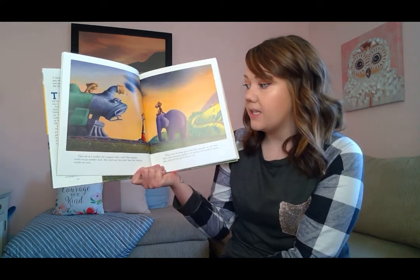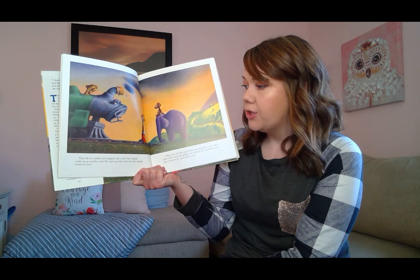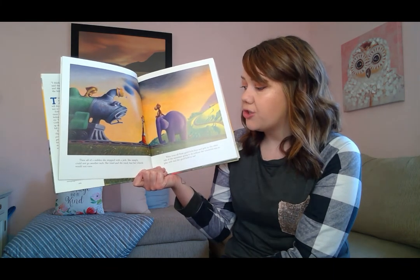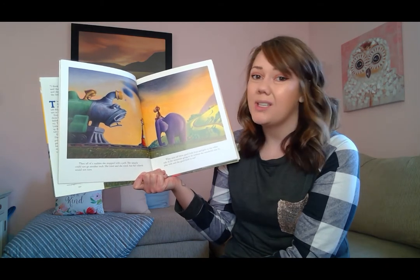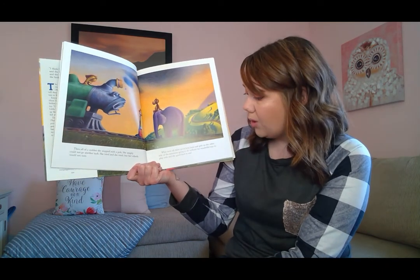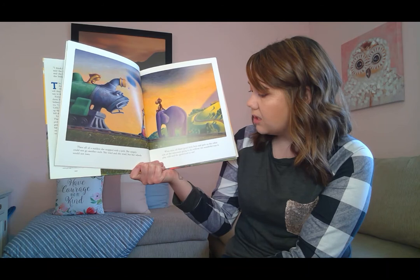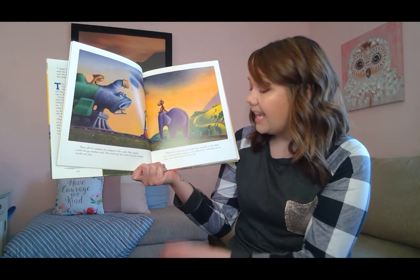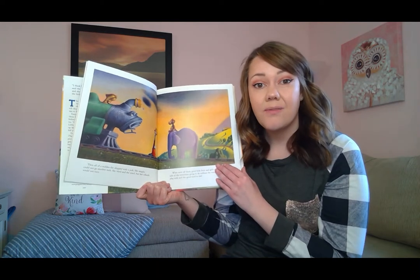Then, all of a sudden, she stopped with a jerk. She simply could not go another inch. She tried and she tried, but her wheels would not turn. What were all those good little boys and girls on the other side of the mountain going to do without the wonderful toys to play with and the good food to eat?